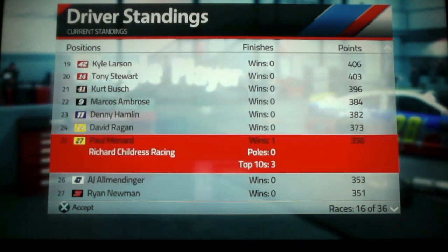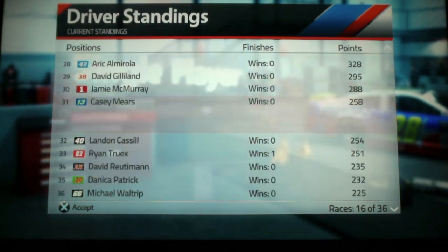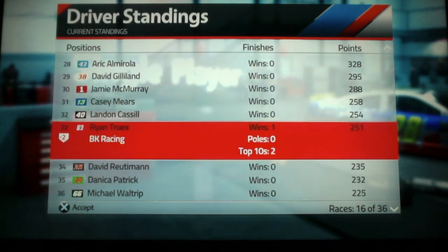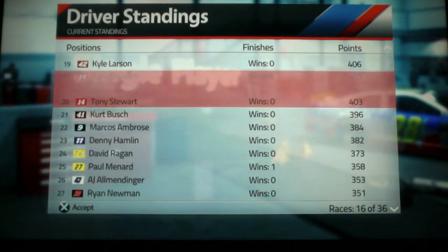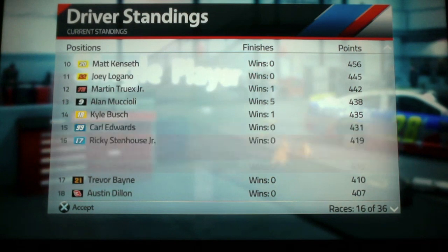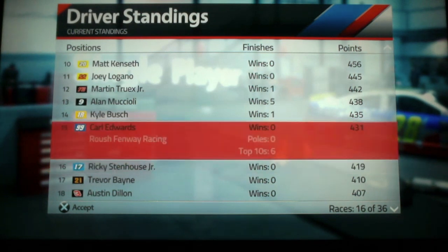Okay, and there's Paul Menard. He has one win and is 25th in points, holding on to that spot very well. And Ryan Truex is 33rd, dropped two spots. So I don't think we're going to see Ryan Truex in the chase. So for now, it is Bad Felicia to Ricky Stenhouse Jr.